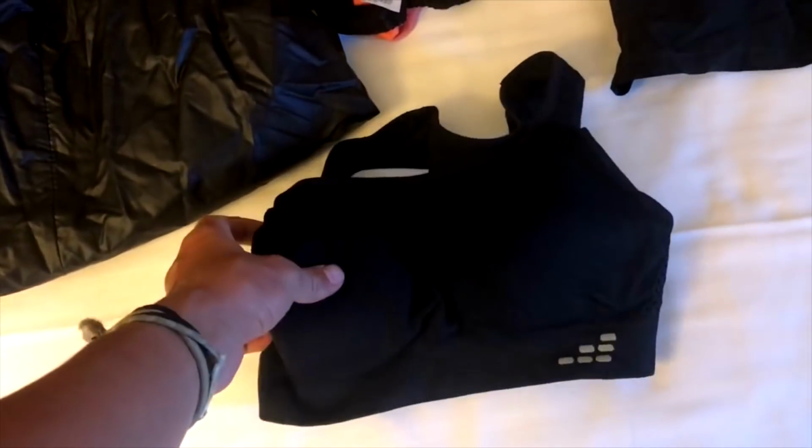I figure 2 pair of underwear will last 4 days, so you can wear them one way, turn them inside out the next day, and then start on the next pair. And when you start with the second pair on the 3rd day, you can go ahead and wash that first pair and then hang it on your pack to dry or whatever, so you have it for the 5th day. I only carried 1 sports bra, and I actually get it at Academy Sports and Outdoors.